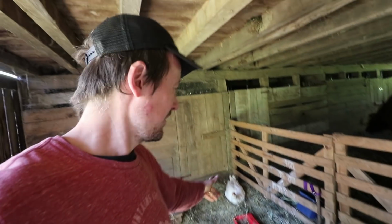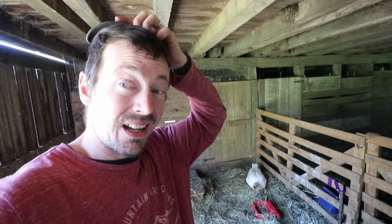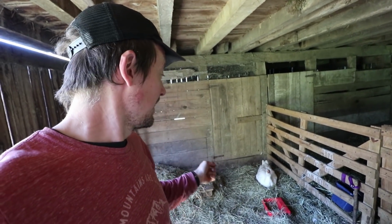This goose has been sitting for a long time, and honestly, I've wondered if she's done a good enough job, because early on she was off the nest a ton. More recently she's been real consistent. She's on, I think, 15 eggs if I remember correctly.